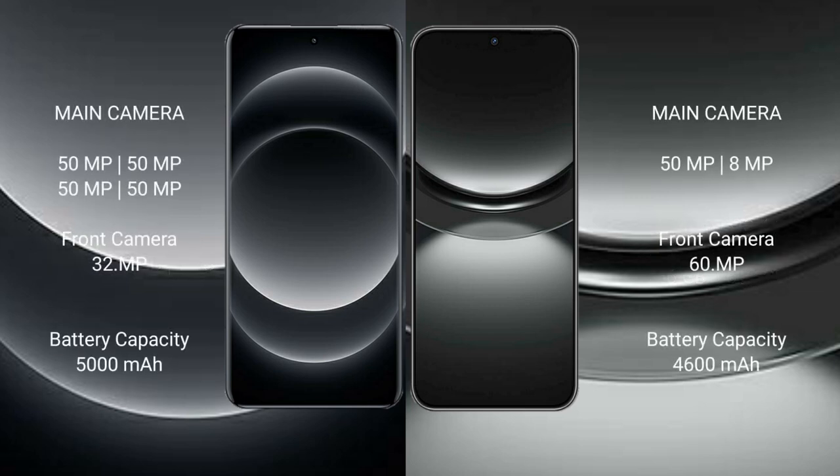Xiaomi 14 Ultra has a quad camera setup, 50MP plus 50MP plus 50MP plus 50MP, with a 32MP front camera. Huawei Nova 12 has a rear camera setup of 50MP and 8MP, and a 60MP front camera.